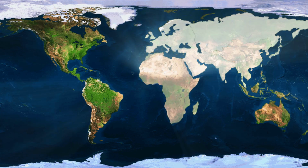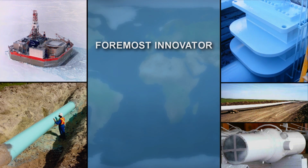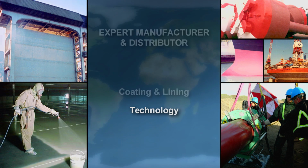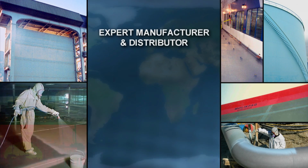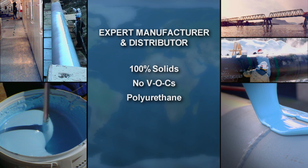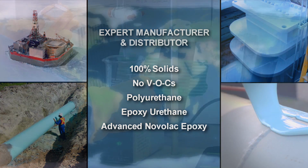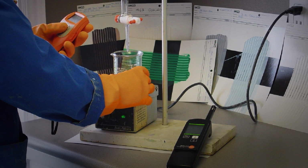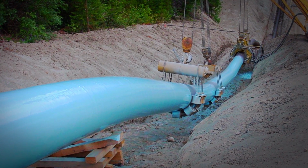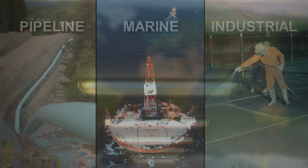With a client base that spans the globe, SPC has established a reputation as the foremost innovator of anti-corrosion coating and lining technology. SPC is the expert manufacturer and distributor of 100% solids, no VOCs, polyurethane, epoxyurethane, and advanced Novolac epoxy coatings. Our progressive methods begin in the lab and continue in the field with customized coating and lining systems formulated for the pipeline, marine, and industrial industries.